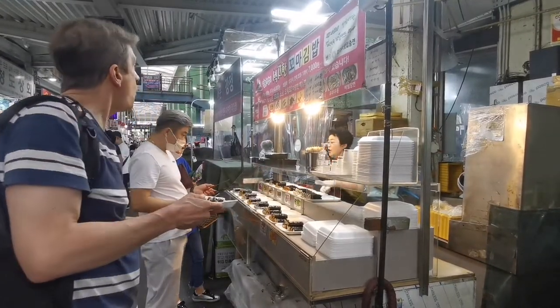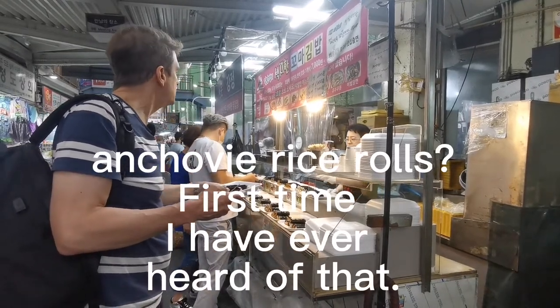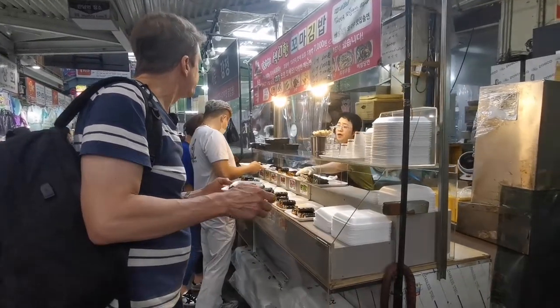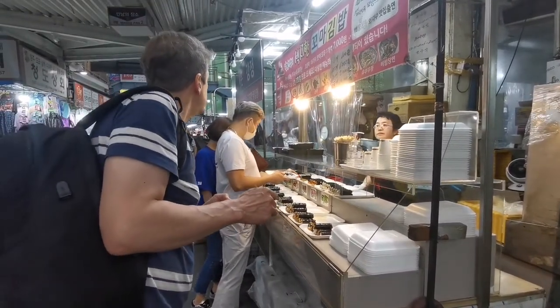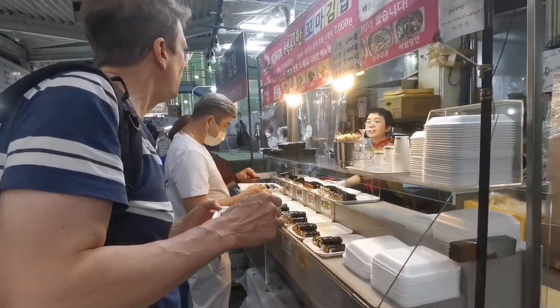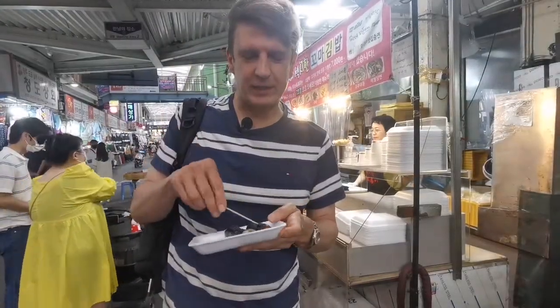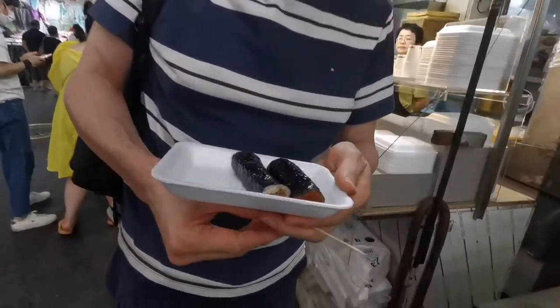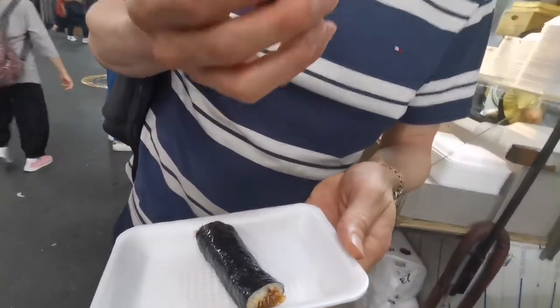Oh, myeolchi. Wow, I've never heard of that. Myeolchi gimbap? Spicy myeolchi gimbap. Wow. Oh, bulgogi. Here are the two that you recommended. These are the spiciest. Forget this little stick, I'm going to pick it up with my paws. Okay, this one.